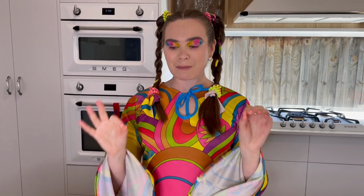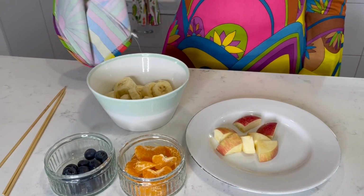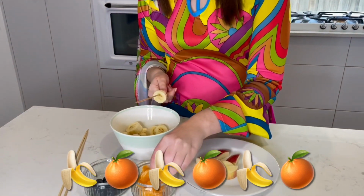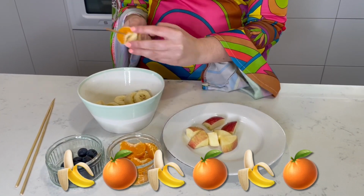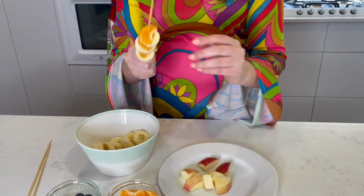Okay, so our first one we're gonna do is gonna use 2 fruits. So let's see. I know, let's do banana, mandarin, banana, mandarin, banana, mandarin. Okay, so banana, mandarin, banana, mandarin, banana, mandarin.